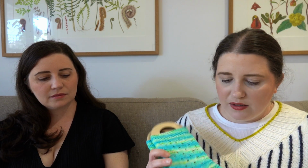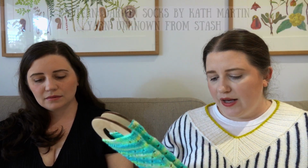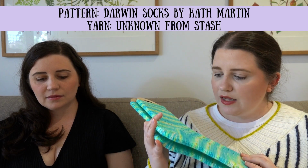And then the next pair that I finished, this is another test for Kath. Sorry, those ones I have blocked. These next 2 pairs, I've got them on blockers, but they're not blocked yet. So I think maybe the eyelets look slightly wonky, but I think you can still get the idea of it.